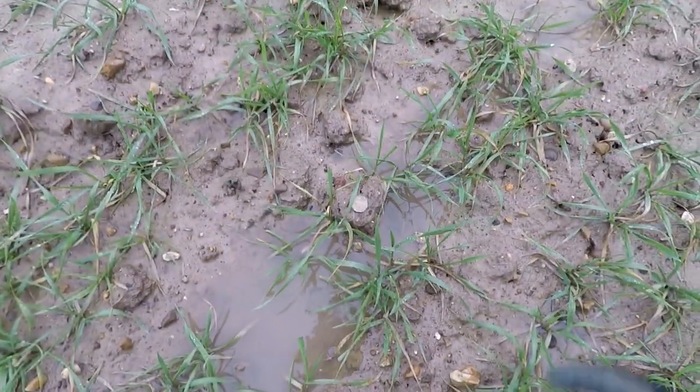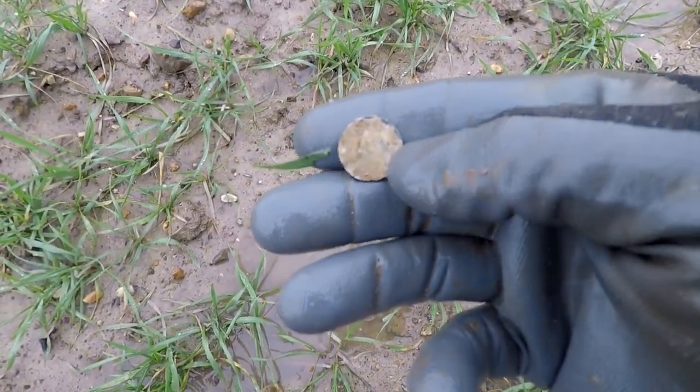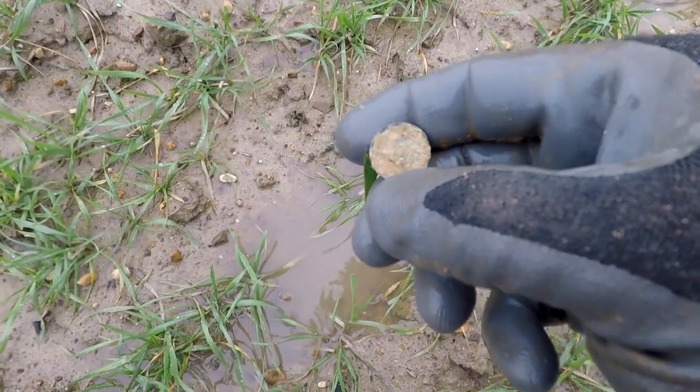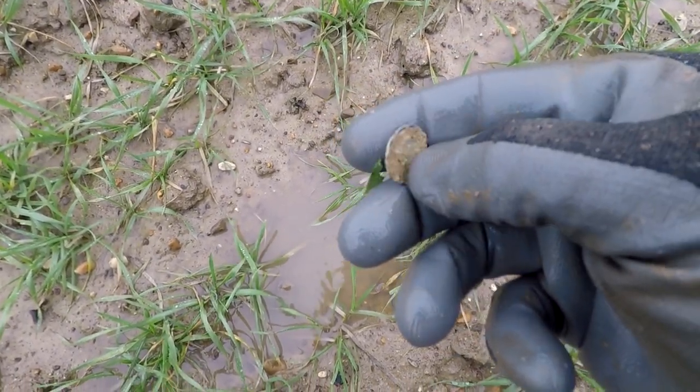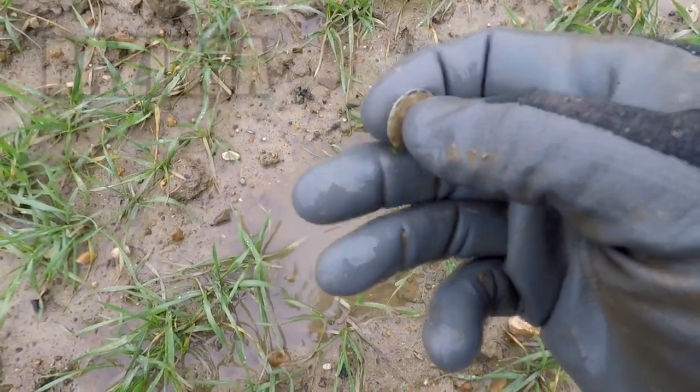Yeah. Well, I got a surface find. I just popped it up. I really believe it's going to be a hammered silver. I see the silver underneath the crust, and I see a little writing right in there, but it's too toasty and it looks hammered.